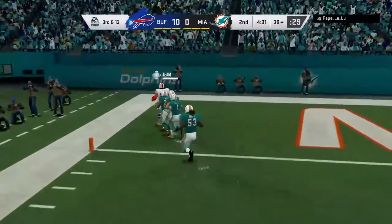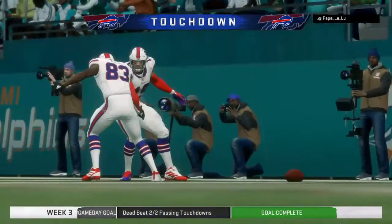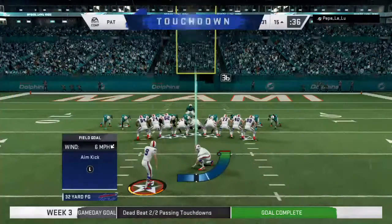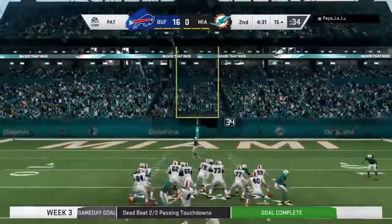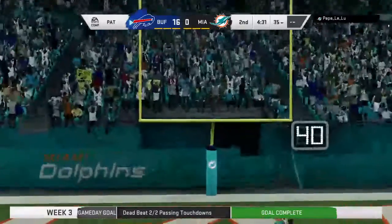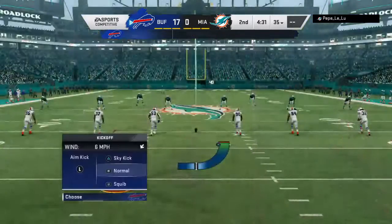It's complete. And he'll take it into the end zone for a Buffalo touchdown. As his guys are in for 6. And the Bills will add on to their lead. And that is the definition of yards after catch. They go short on the pass, and the receiver does the rest.